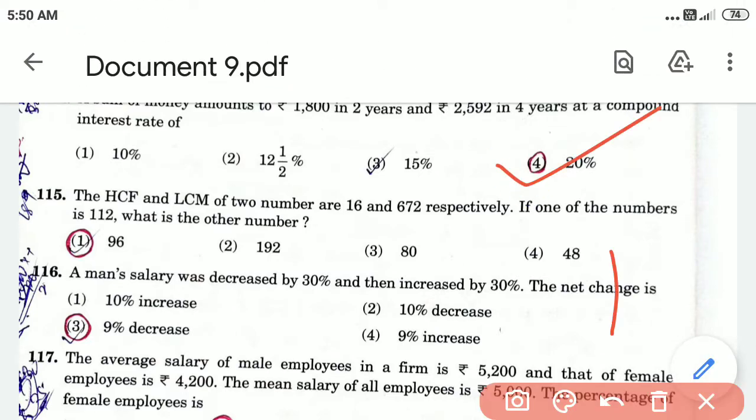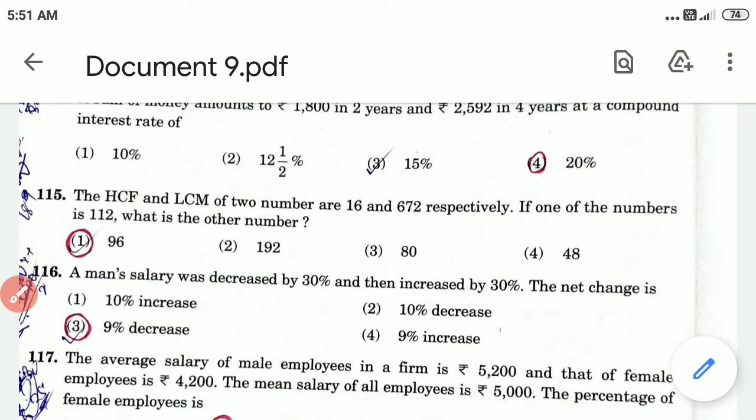The HCF and LCM of two numbers are 16 and 672 respectively. One of the numbers is 112. What is the other number? The other number is 96 here. A man's salary was decreased by 30% and then increased by 30%. The net change is a 9% decrease.